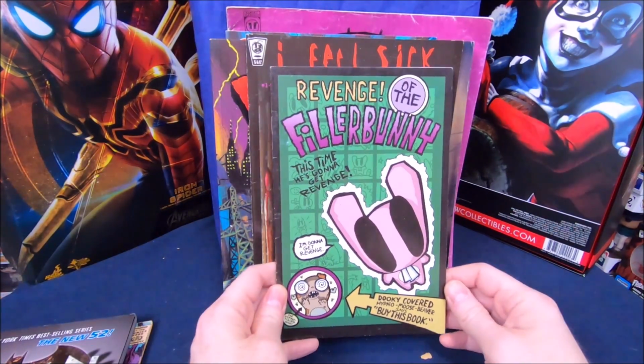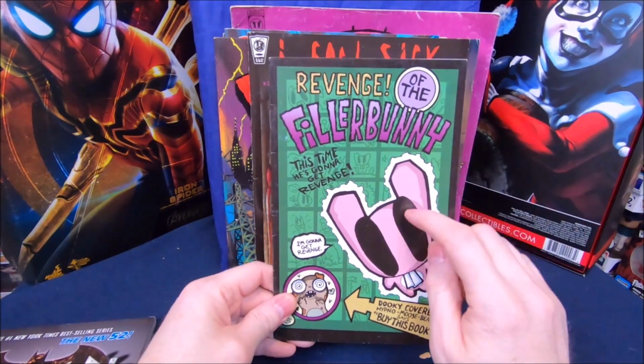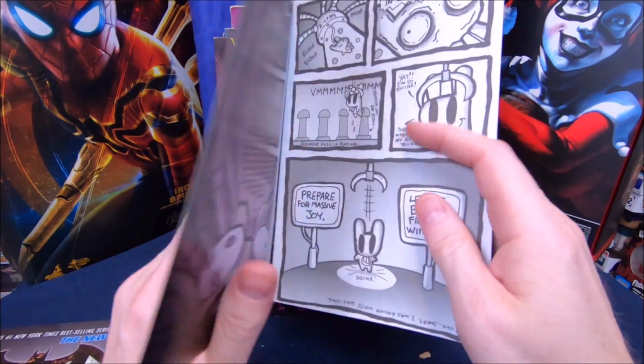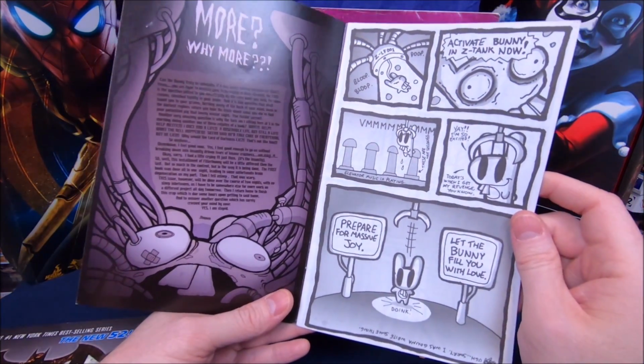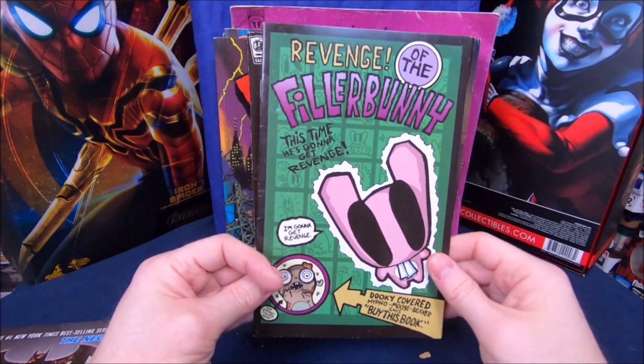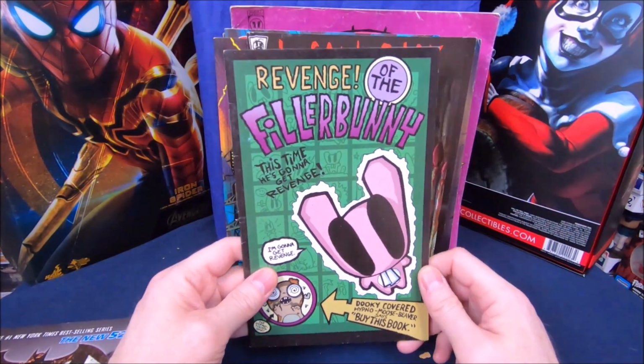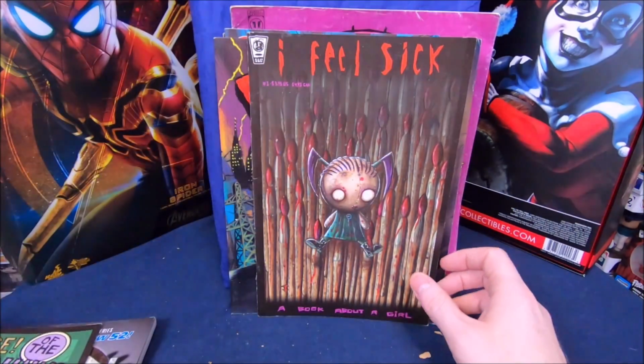Okay, we have Revenge of the Filler Bunny. So I believe this was created by the guy who created Invader Zim. And I think this is actually kind of like a rare-ish, more valuable comic book. Not 100% sure. I have to look it up, but there was a bunch of stuff by him in this box, so it's actually really cool to pick it up.